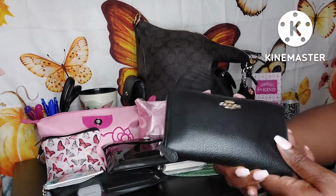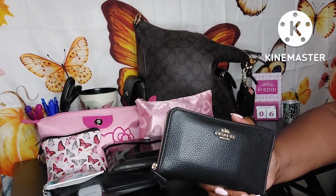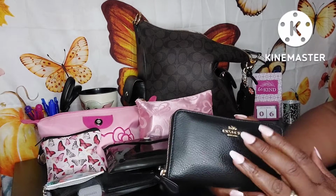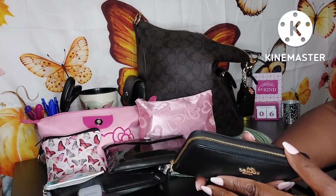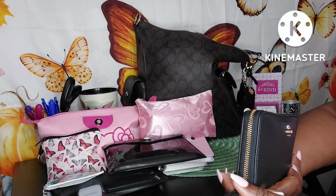And this is my wallet. I believe it's called the Medium ID Zip Around Wallet. Of course, it's by Coach. This is black leather, with a gold plate nameplate there. The zipper is in gold and the black zipper pull.